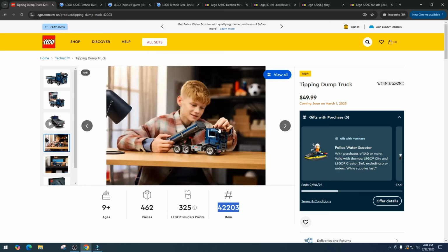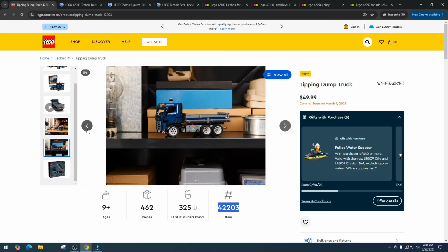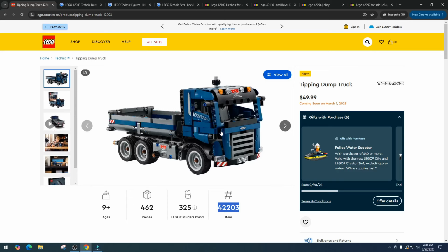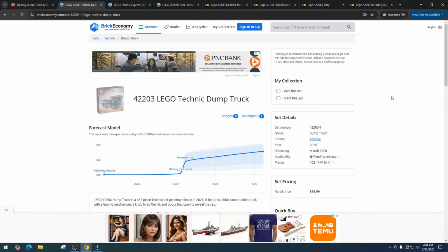It looks a little too big for me. So if we have any modular city type builders, could you use this, or is it really too big? That would be vital information if you have any idea, or if you just think it's too big in general. I definitely want to hear your thoughts and opinions on it. I don't really invest in Technic. I'm really trying to come in with an open view. But let's take a look and see what we're dealing with for Technic.